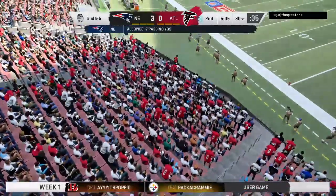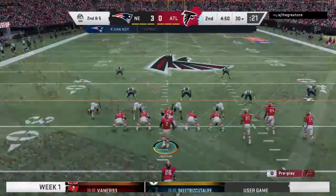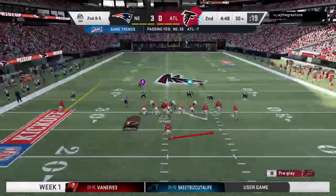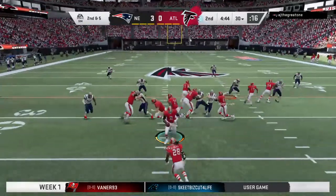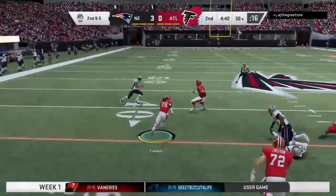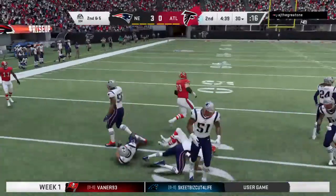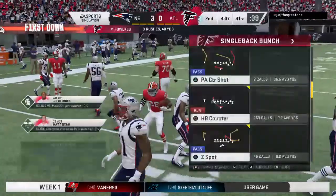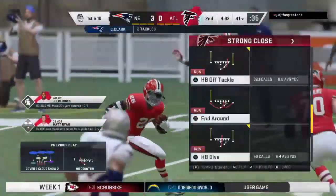A nice inside run sets up a very manageable 2nd down. A very solid gain on that play. Ball on the 30, they'll come up with a 2nd and 5. Now a handoff here to his running back, and they get him down, but not before he takes it across the 40-yard line. 10 yards there and a 1st down for the Falcons.